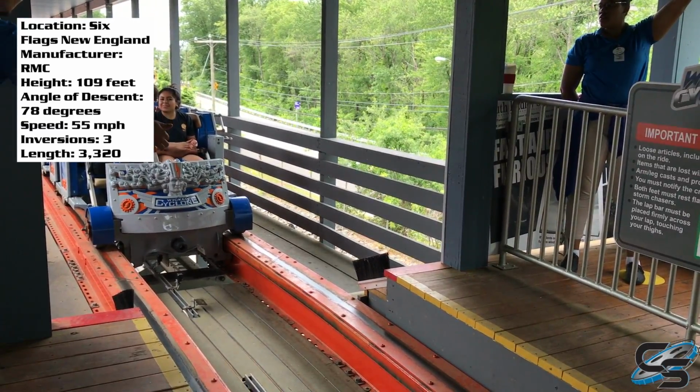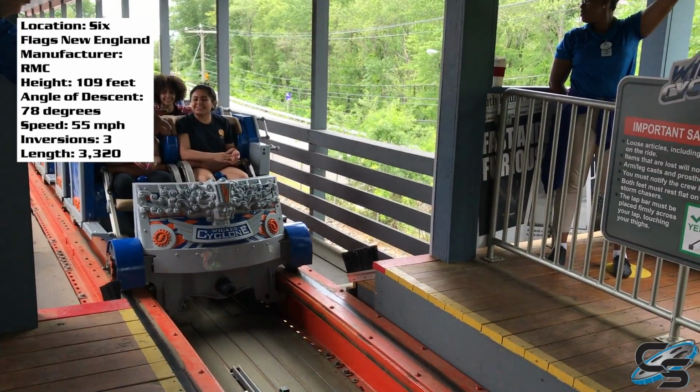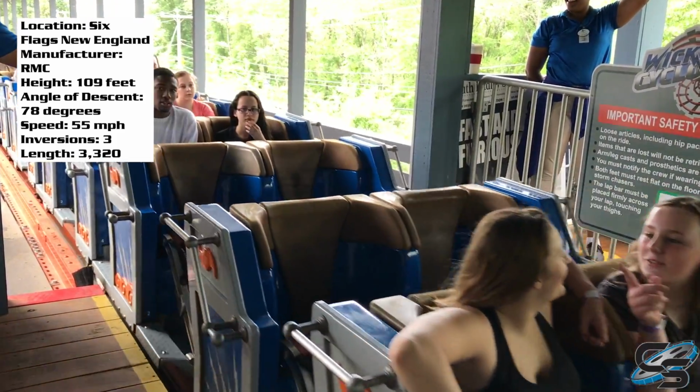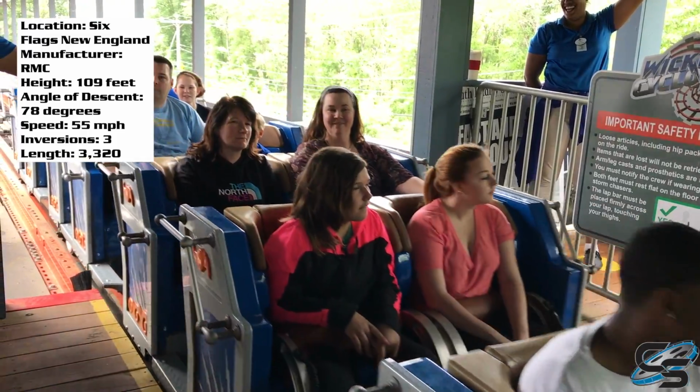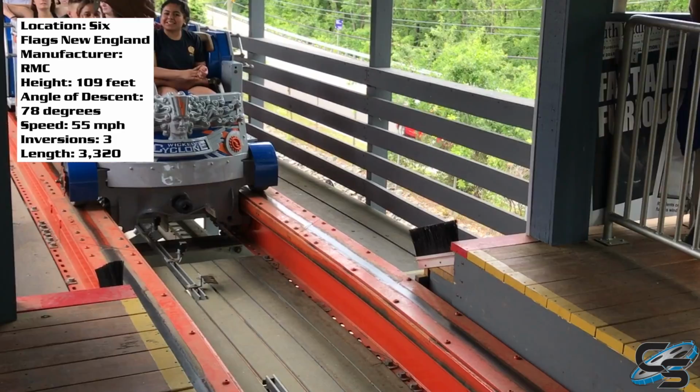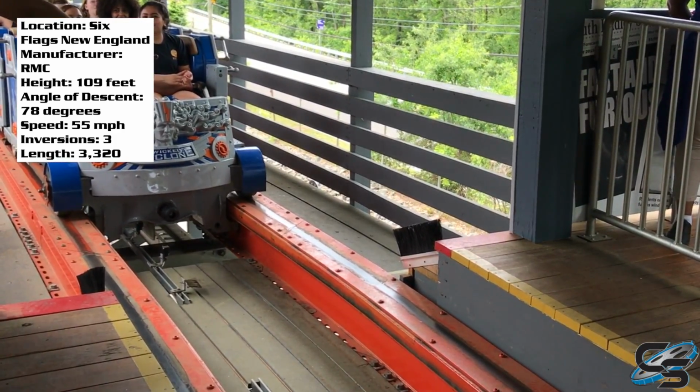And when you enter the station, there's a bunch of newspaper articles on the right-hand side wall talking about how this storm is absolutely massive. And there's a video playing of a guy talking about it, and they're talking about the Cyclone as if it were the ride, but also a real storm. So it's pretty cool how they did that.